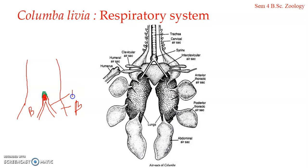So it is the internal tympaniform membrane. Here also you can see the internal tympaniform membrane, the internal lining, the mucous membrane of the inner wall of each bronchus, right? And this part here, the membrane, is known as the external tympaniform membrane. So internal and external tympaniform membranes are associated with the outer wall.